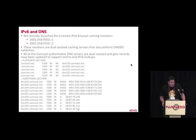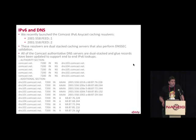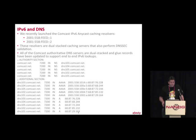Another thing we've been focused on, as you may have heard, is that we've been involved in some of the IPv6 items over the last few years. One of the things we just recently launched is our IPv6 Anycast resolvers. These are now available for our customers, and as we ratchet up our trials and eventual deployment for IPv6, we'll be deploying these Anycast resolvers to our customers as well. These are also validating resolvers, so whether you're using IPv4 or IPv6 in a dual stack environment, you'll be getting DNSSEC validation. We've also dual stacked and enabled glue for all of our domains specific to resolution, so as you're doing dual stack lookups over v6, you're also able to validate against the glue records.